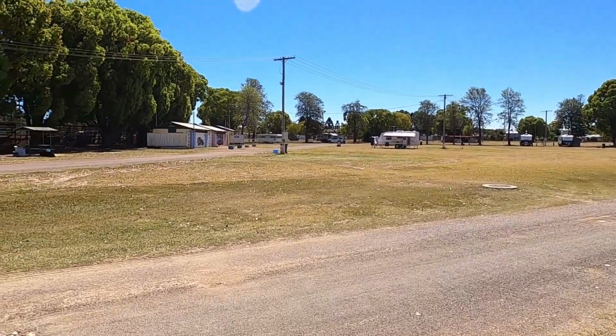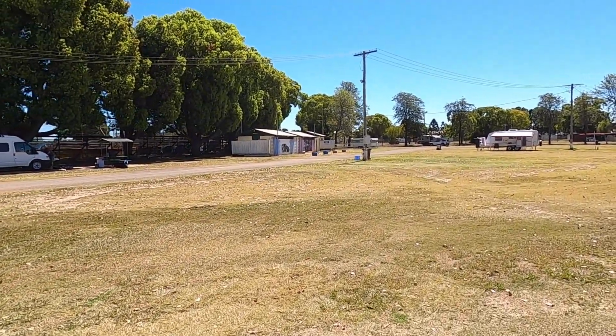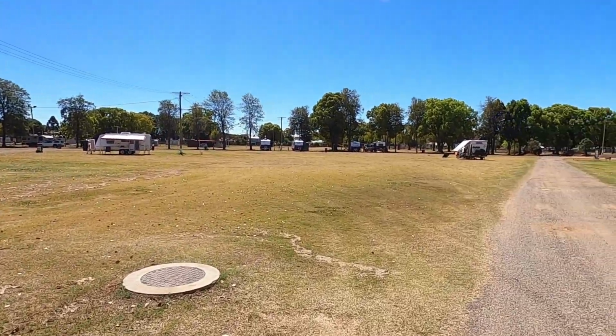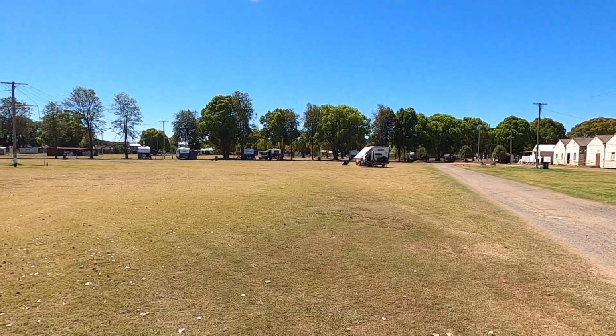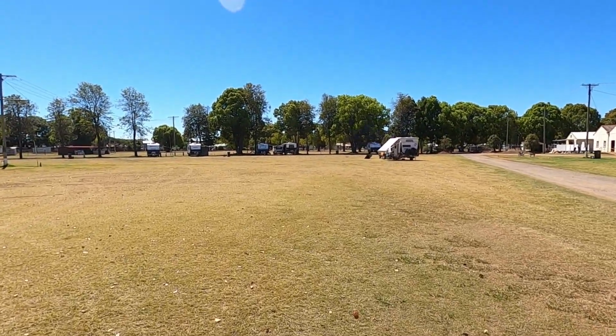That's the amenities block over there, which is dated, but it is clean. It's very quiet and peaceful here. And the good thing is there's not much noise at night, next to no noise. And it's also dark. That's good for sleeping.